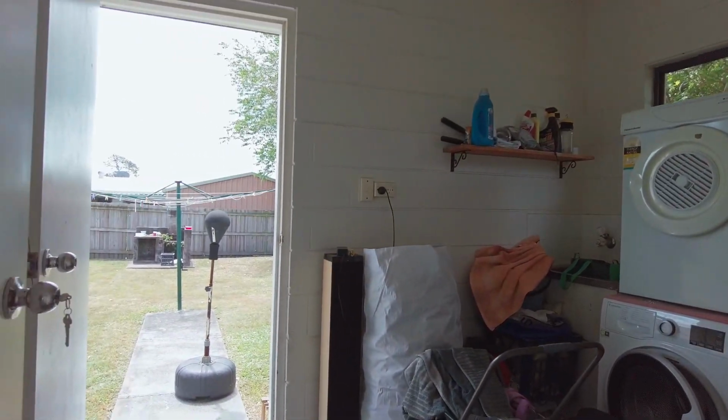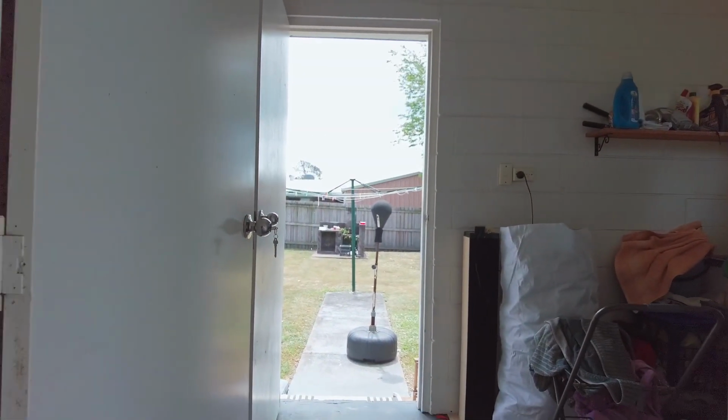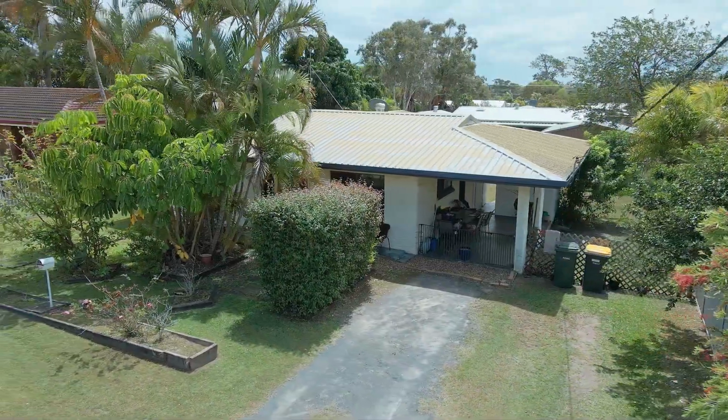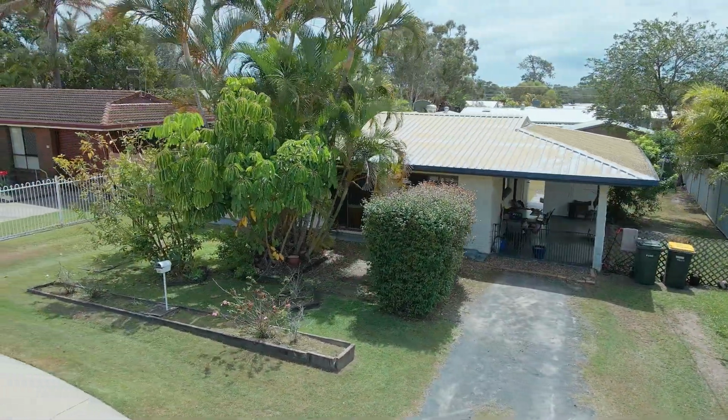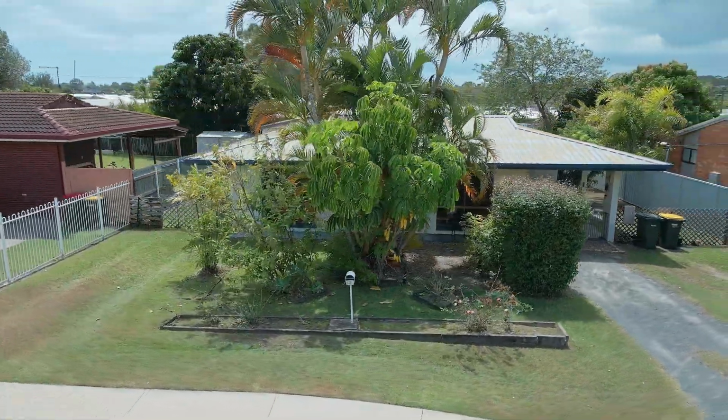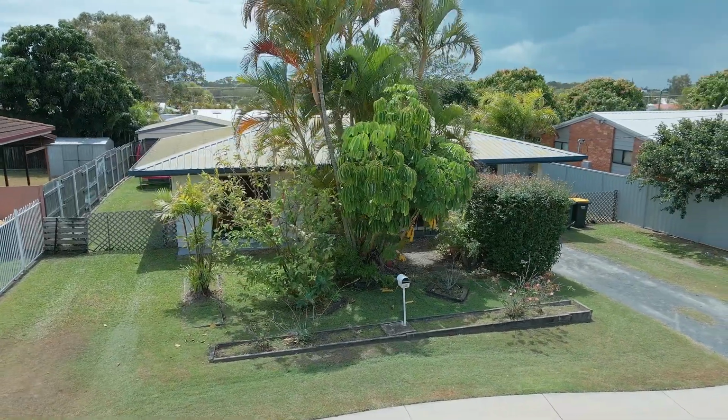The laundry is located to the rear of the carport and offers direct access out to the clothesline. Vehicle accommodation includes a single carport with covered access into the home, and you've also got clear side access through the 6x6 double bay shed to the rear.